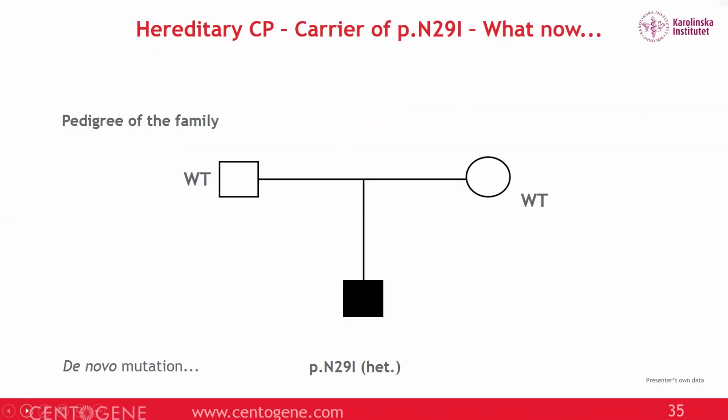Another thing which is common to all genetic testing, just to show you what can happen, is that you detect a mutation in a patient and the parents are both wild type. And one wonders then, for instance, whether this really might indeed be the right father. That would be one of the explanations. Of course, we do know that some of those mutations are indeed de novo mutations.